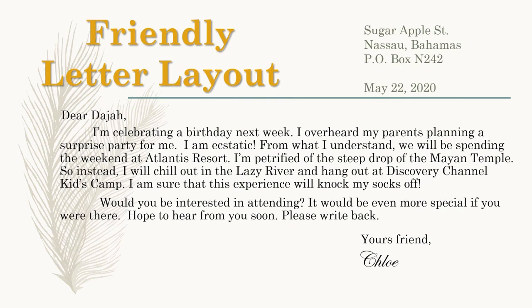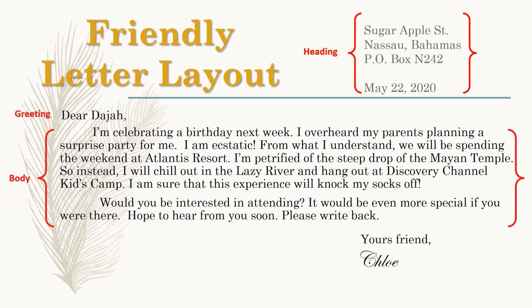When we combine all the parts of a friendly letter, this is what it looks like. The heading, greeting, body, closing, and signature. Let's have a read.